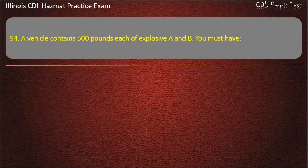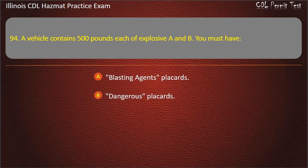Question 94. A vehicle contains 500 pounds each of explosive A and B. You must have blasting agents placards, dangerous placards, explosives placards. Answer. Explosives placards.